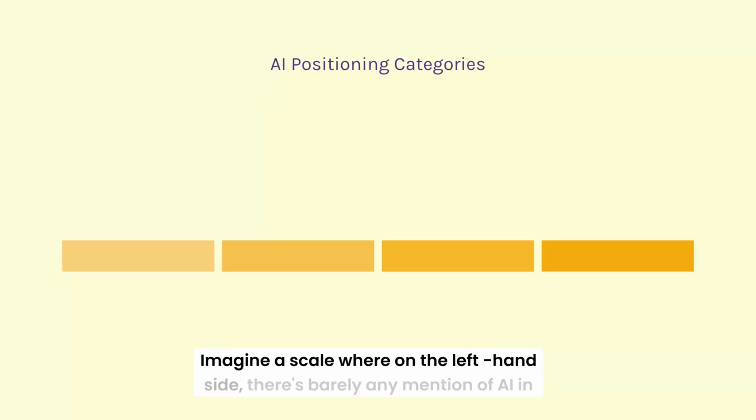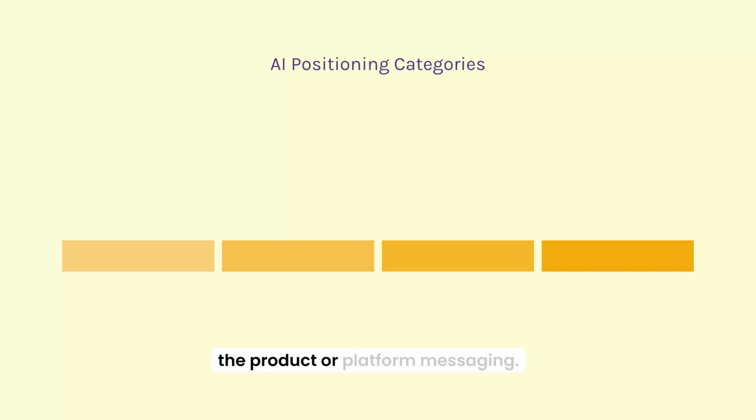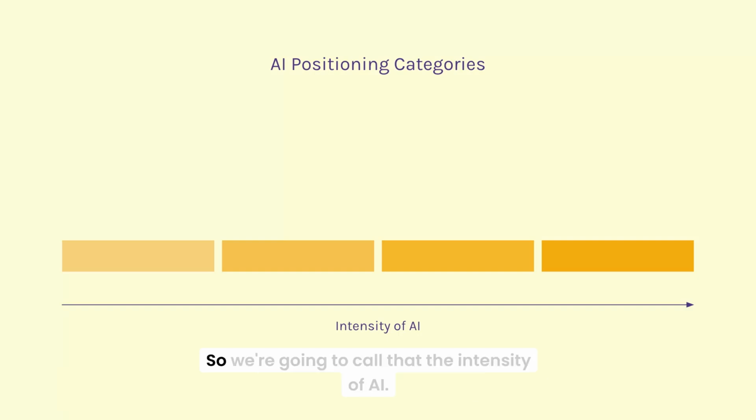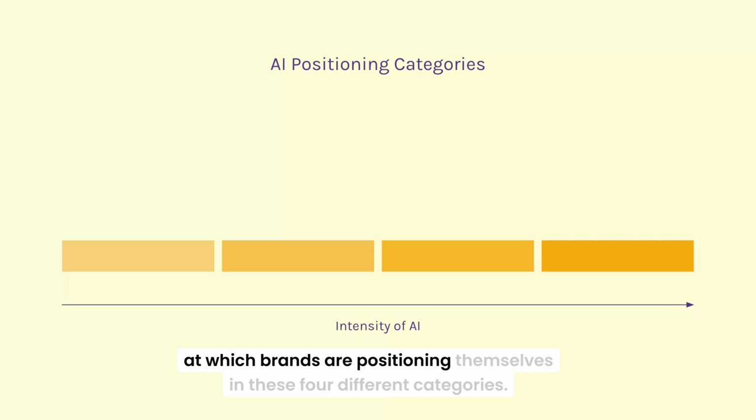But first, let's take a look at the AI positioning categories. Imagine a scale where on the left-hand side, there's barely any mention of AI in the product or platform messaging, and on the right-hand side, there's a lot of AI messaging present. So we're going to call that the intensity of AI. And we're going to take a look at which brands are positioning themselves in these four different categories.